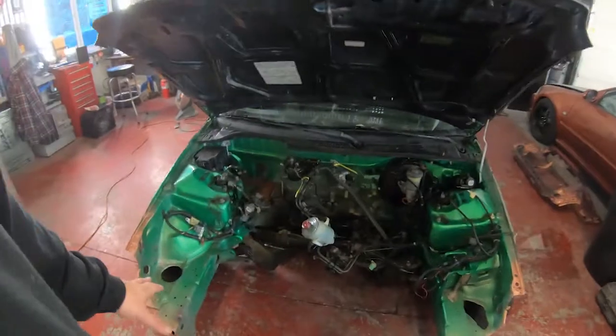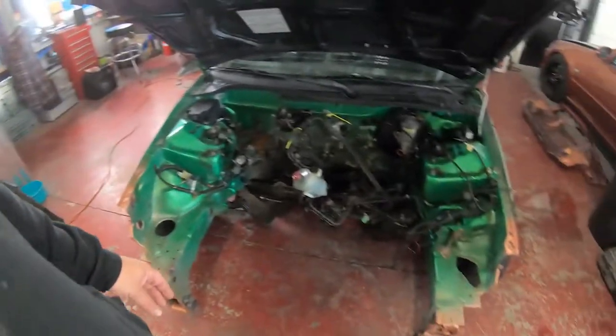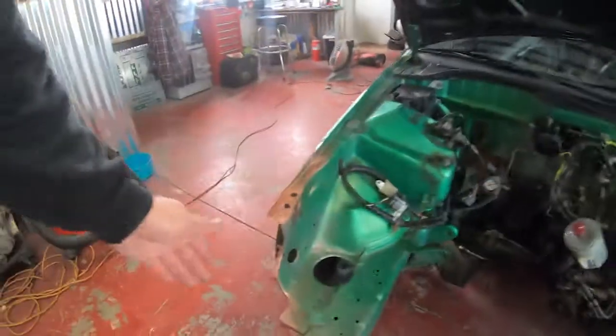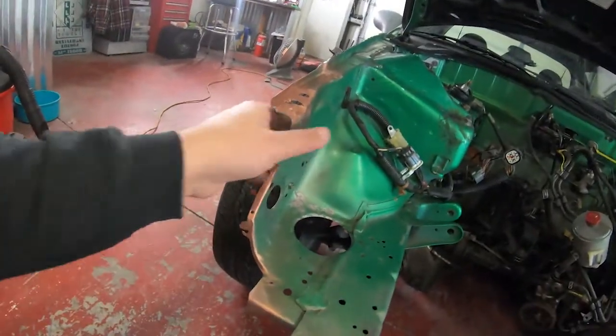So anyways, we have the core support removed. They just had it tech screwed on there. You can see I've already been working with some body hammers. I didn't mangle this, somebody else drilled it, so it's a little bit mangled, but savable.